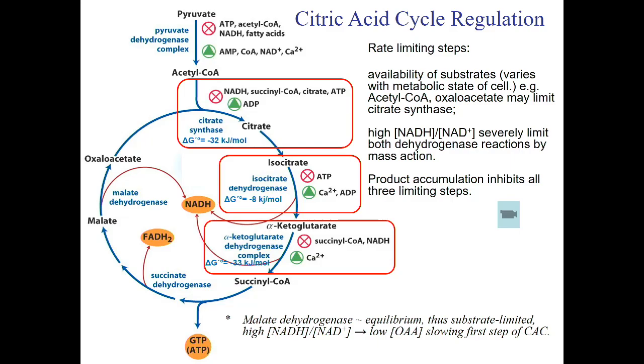What have I generated? Acetyl-CoA from either fat or pyruvate. What have I got here? Inhibition by NADH, CoA, citrate, ATP, slow down. Speed it up with ADP. Who does this work? Citrate synthase. Why have I got delta Gs? You covered delta Gs and FP and G a bit, didn't you?